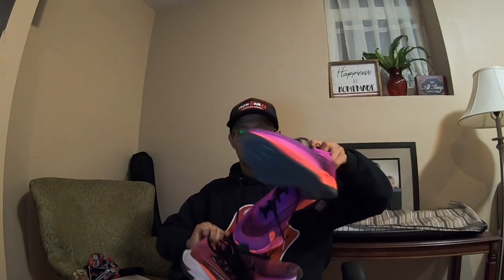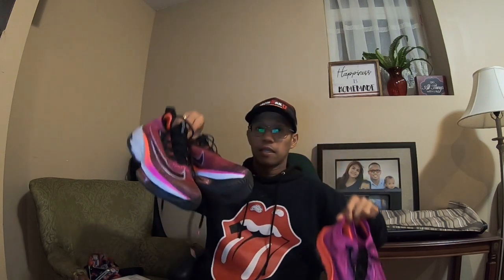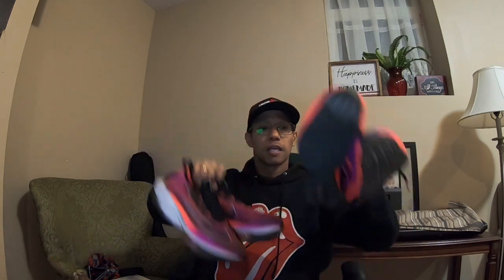So, ang mangyayari, kapag sa mga cornering, mas hindi siya ganun ka-stable. When it comes to toe room, o yung room dito sa harap, mas maganda dito. Mas komportable yung mga daliri ko sa paa sa Alphafly kaysa dito, kasi ito medyo narrower compared dito sa Alphafly.